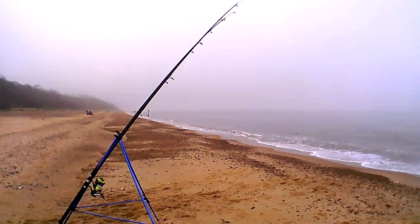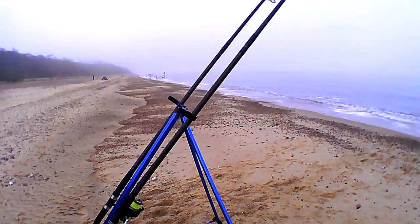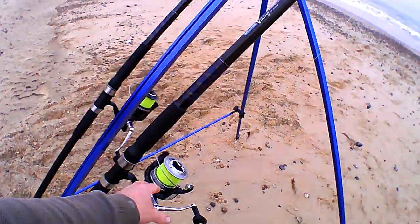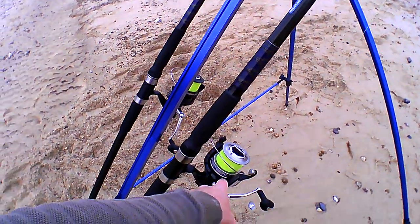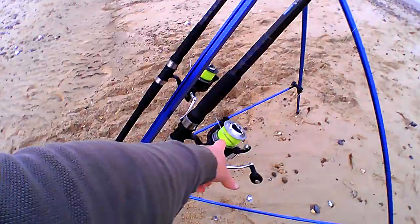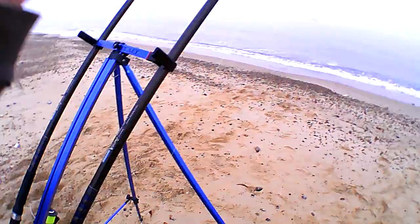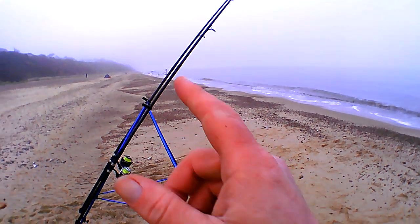Well, I'll put another pulley panel on there. Luckily with these reels I've got here, when you buy these reels, I know they're nothing special, but you get two spare spools with them. So I've already got spare spools all made up with shock leader already on them. So literally that spool off, new spool on. I'll put a pulley panel back on there, with a shorter trace than the last one.